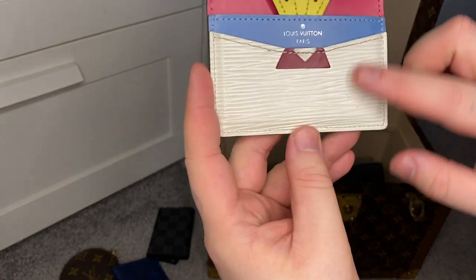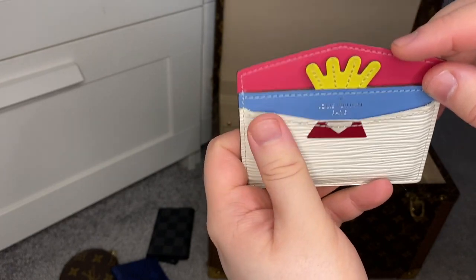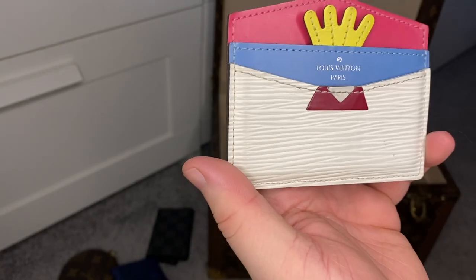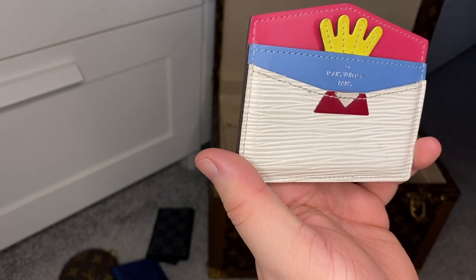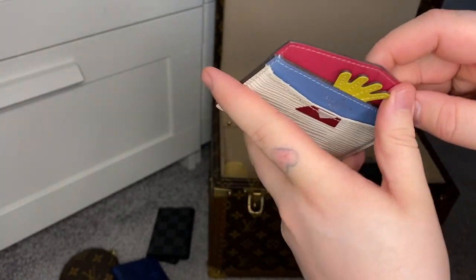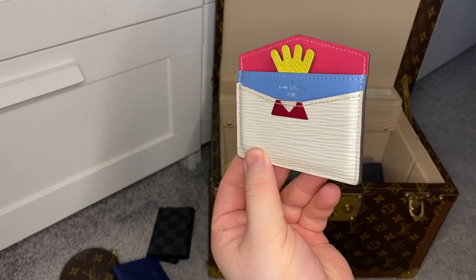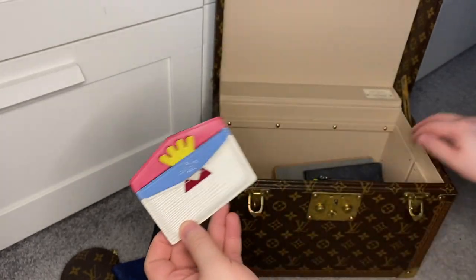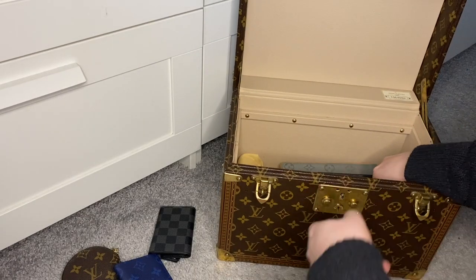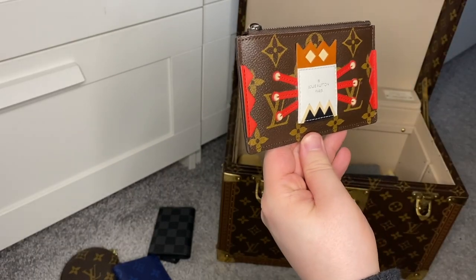You have your beautiful epi leather here, which is just the kind of off-white grained leather. You've then got a nice light blue back, which has Louis Vuitton Paris. You've then got a pink backing and a little yellow kind of crown or tribal mark. And I've used this a handful of times, but I just thought this was really nice because it complements this, which again, I haven't looked at for a while.